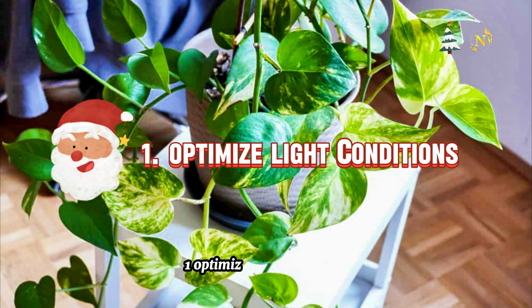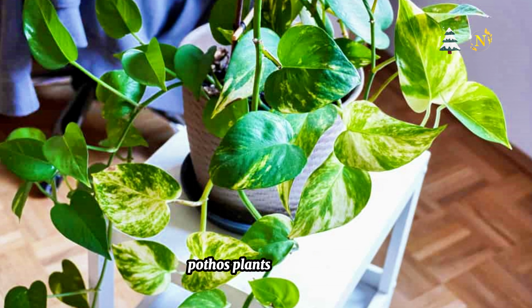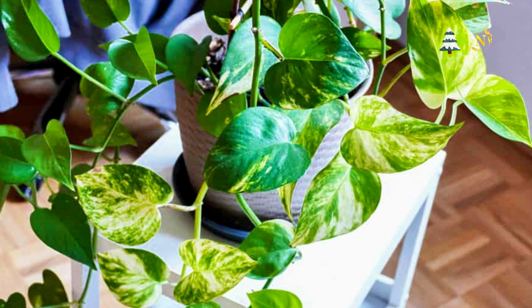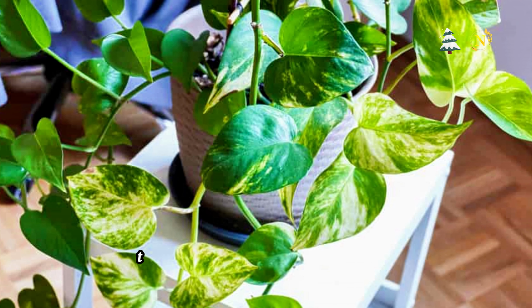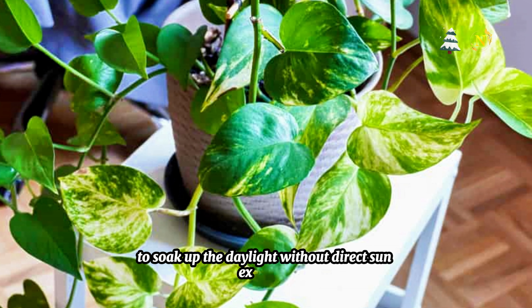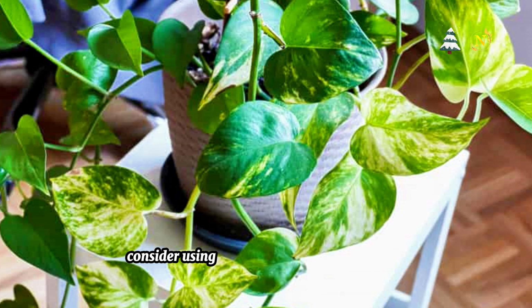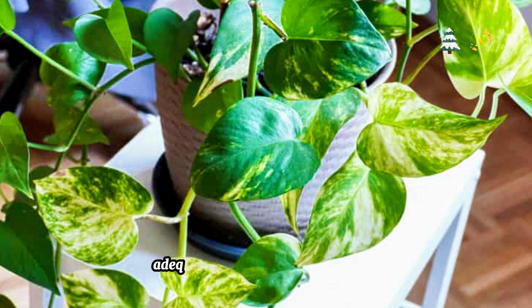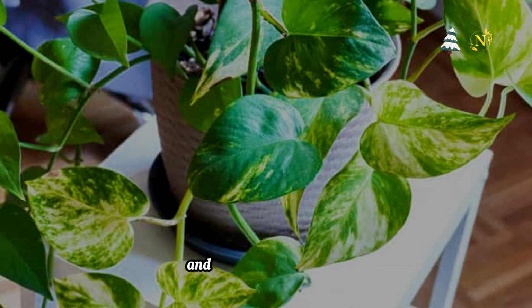1. Optimize light conditions. Pothos plants need bright, indirect light to grow quickly, especially in winter. Place your pothos near a sunny window to soak up the daylight without direct sun exposure. Consider using grow lights to keep your plant happy if natural light is limited. Adequate light boosts photosynthesis and ensures steady growth.